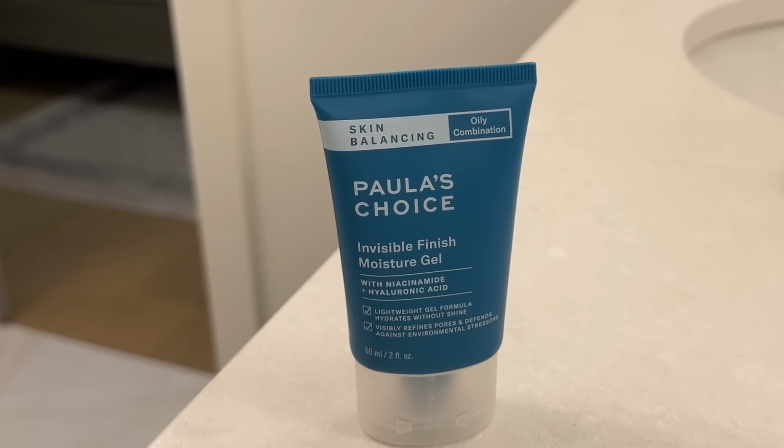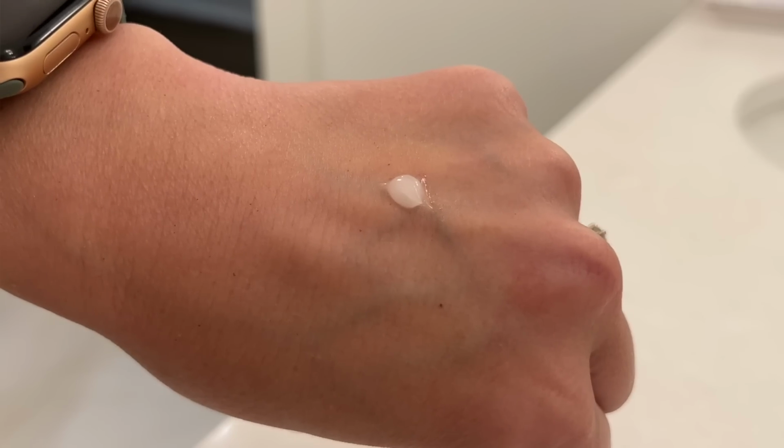I love a lightweight gel consistency for daytime, especially if it hydrates adequately while it doesn't exacerbate shine during the day. And it says right here, lightweight gel formula, hydrates without shine. I was immediately intrigued. Now on the bottle, it says oily combination skin, but online it says it's good for normal to combination skin as well as sensitive and acne prone.